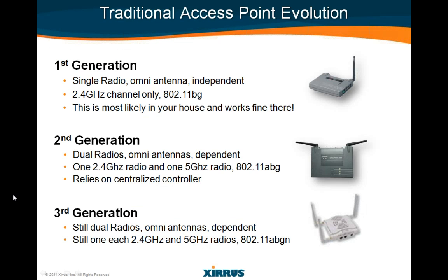Again, I'm going to skip over this. It just goes to a little bit of the history and evolution. Single radio access points, then we started pushing a little more intelligence into the second and third generation. We're starting to see more antennas in the devices, like 3x3 MIMO technology, so we can get higher bandwidth and data transmission from devices to access points.